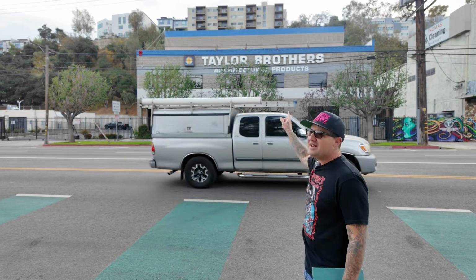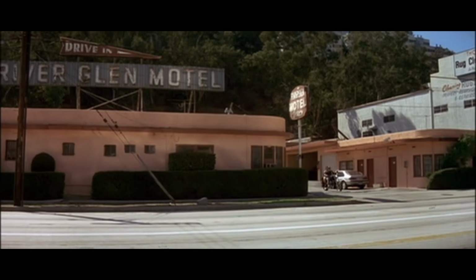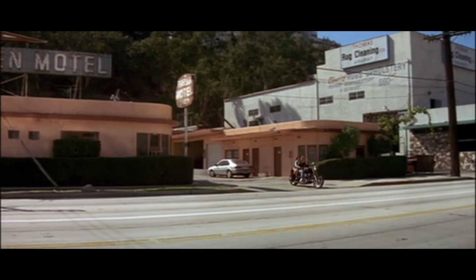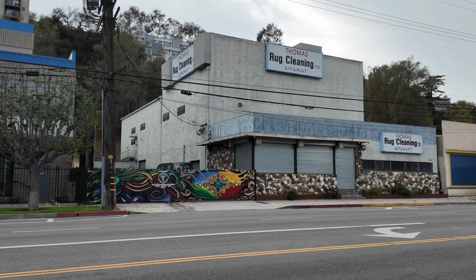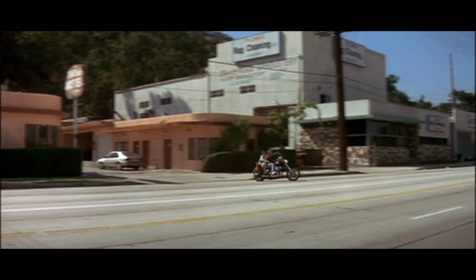And he comes back here to the shady motel that he's staying at. Once again, that was this building, now Taylor Brothers. Now, as I promised, there's still some stuff here that you can match up. As he's pulling out of the motel, next to him, you can see this building, which almost nothing has changed on. It's still Thomas Rug Cleaning Company, and I think this building looks exactly the same as it did.